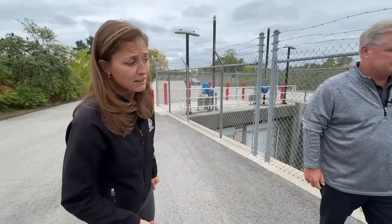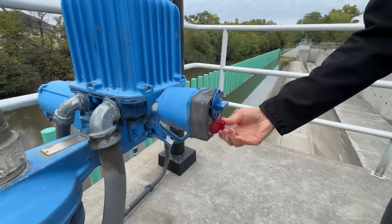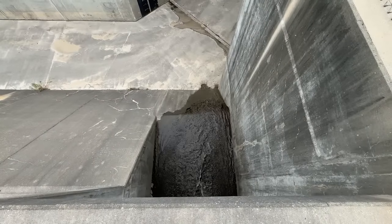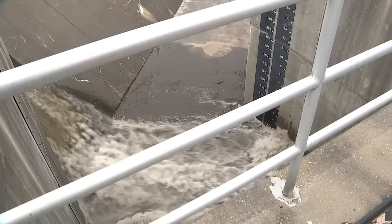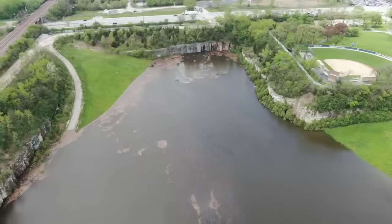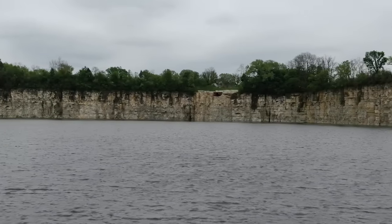So I'll go over there, open that up. If you guys want to stay here, and then you can come and join me. I only opened it about a foot, maybe a little further. But in an actual flood event, we will open it all 7 feet. It's funny, when we first had it, Elmhurst said, you'll never fill this quarry. We've filled it 7 times already. All this devastating flooding we've had. So it's a sight to see for sure.